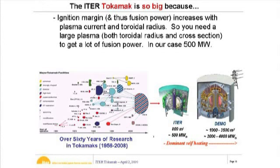So, the ITER Tokamak specifically is so big because of this ignition margin and fusion power. We want to produce 500 megawatts of fusion power. And this capability to produce fusion power increases with the plasma current and the toroidal radius. So what that means is the distance from the middle of the machine out to the center of the torus, the radius. If you want to produce more fusion power, it must get bigger and bigger.